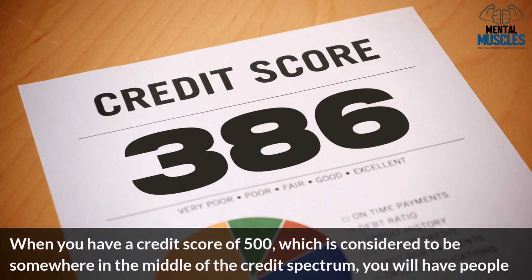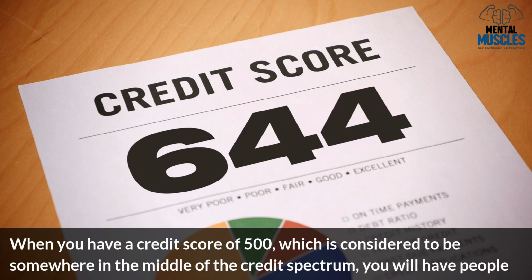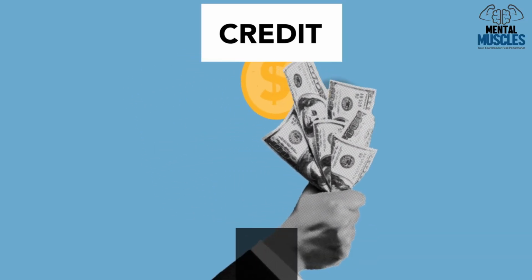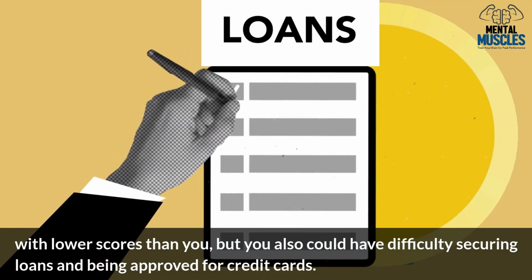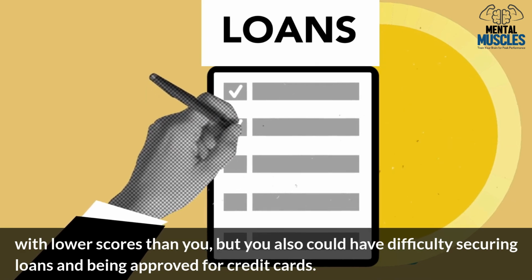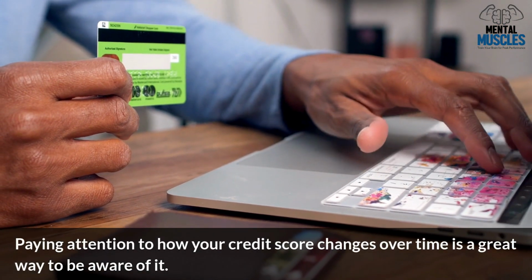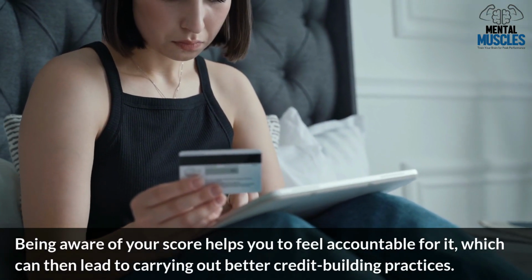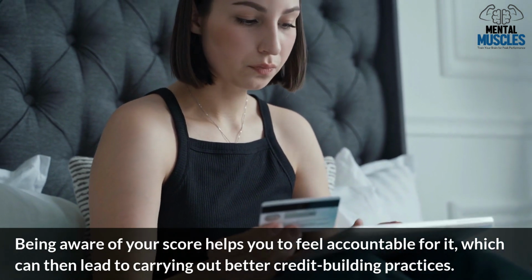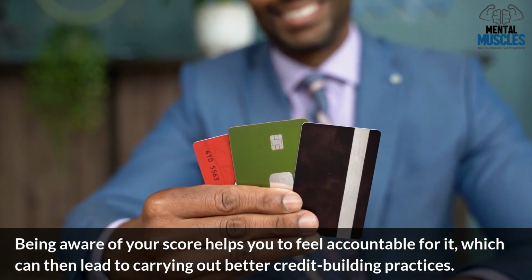When you have a credit score of 500, which is considered to be somewhere in the middle of the credit spectrum, you will have people with lower scores than you, but you also could have difficulty securing loans and being approved for credit cards. Paying attention to how your credit score changes over time is a great way to be aware of it. Being aware of your score helps you to feel accountable for it, which can then lead to carrying out better credit-building practices.